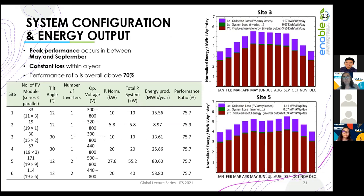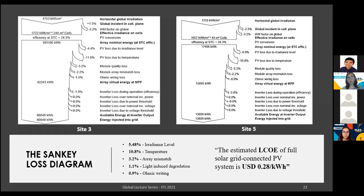So the configurations of the solar PV system are different for each site, which you can see in the tables. But irrespective of the configurations, the peak performance occurs between May and September, with constant loss within a year. And also, if we look at the performance ratio, overall the performance ratio is above 70% for all sites. And as we discussed previously, the constant loss is present.